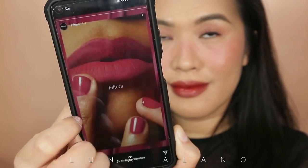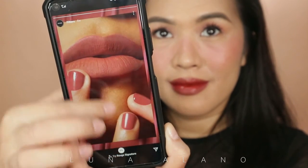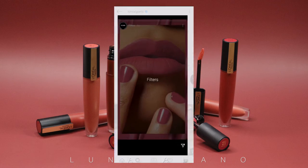Rouge Signature Baked Nudes filter. You can check them out in their Instagram. Go to the filter tab and then you can try them out on yourselves.